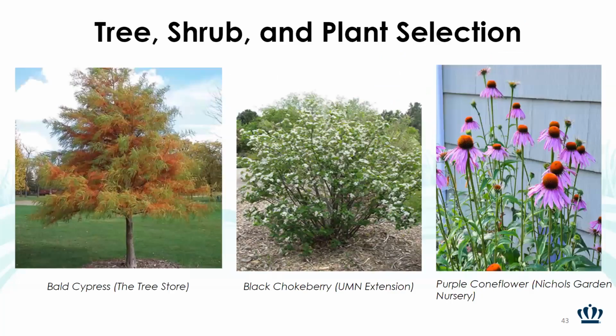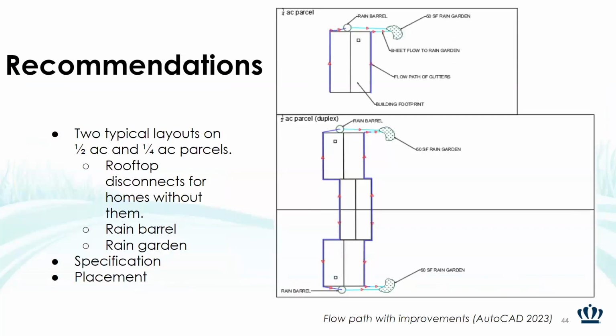So next slide. So these are some of the plants that homeowners may choose to put in their yards. We have the bald cypress, black chokeberry, and purple coneflower, all listed as native plant species that can be utilized in the area. And these are the recommendations that we came up with. So we have a half-acre lot, which is a duplex style home, which you find a lot of those in the historic district, and then the quarter-acre parcel.